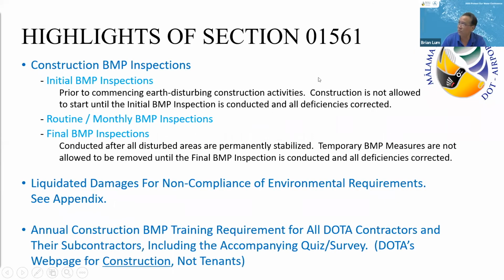Some of the highlights for 1561 that we just wanted to bring up today are the BMP inspection schedules or requirements. There is always the initial BMP inspections. We're required to do initial BMP inspections prior to any earth disturbing activities. You're allowed to install the BMPs, so you're allowed to disturb the soil in order to install the BMPs, but no other construction activities should start until the initial BMP inspection is conducted and all deficiencies that are noted in that inspection are corrected.